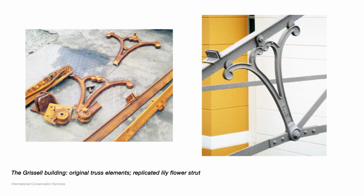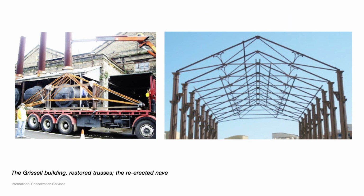And here are now, when the building is being moved, the original lily flower elements and the replacement ones used in the reconstruction on the right. And there it is, trusses being moved on the left and the reconstruction on the right. So this is the Grissell building, which was in fact the Tooth Brewery building.